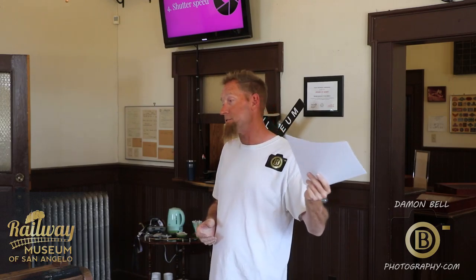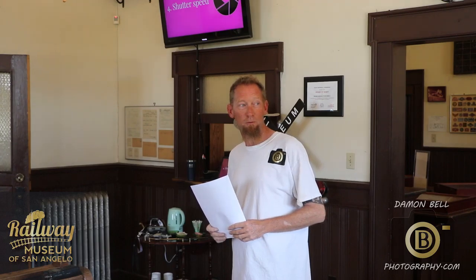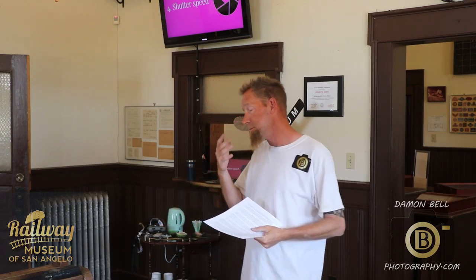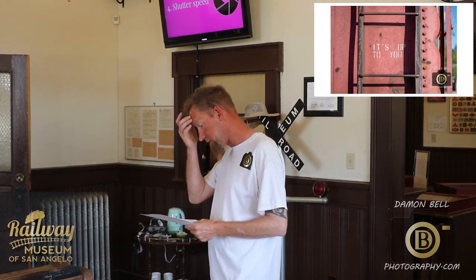But with these out here, it doesn't really matter. They don't move very fast at all. In fact, they're frozen, I think. So it doesn't really matter what shutter speed you use on these. They're not going anywhere. But it all depends on what kind of shot, what kind of final product you want with your shots.